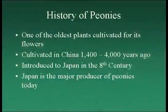Talk a little bit about where peonies came from. Peonies are one of the oldest cultivated plants for their flowers known to man. The Chinese were growing peonies clear back 1,400 to 4,000 years ago. As a matter of fact, the peony is really one of their national flowers in China. Years later, it was introduced to Japan, and the Japanese then took the peony and did numerous hybridizations with it. So much of the peonies that we get today come from Japan.